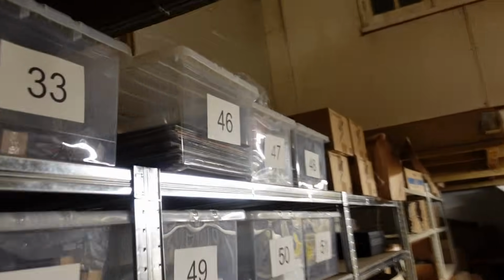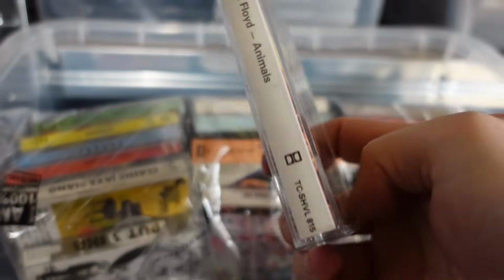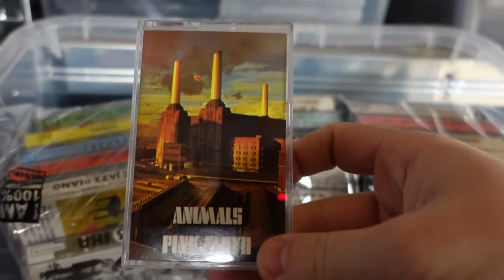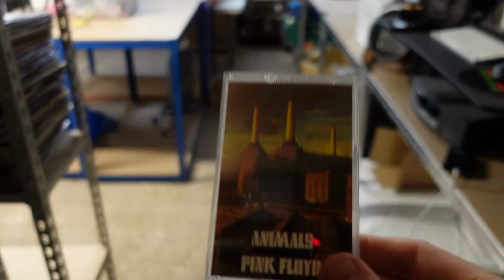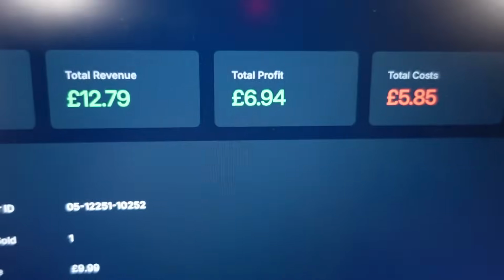Next up, we have a cassette, just a Pink Floyd cassette in there. Pink Floyd Animals. I think this is sold for a tenner. Cost us a quid each, which means we have made £6.94 profit on this singular item.